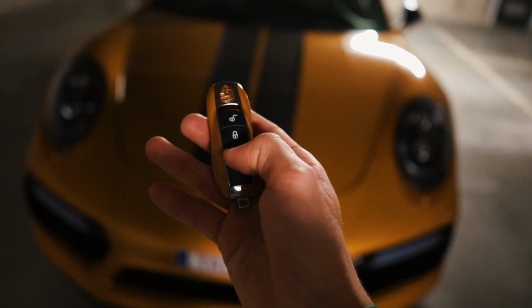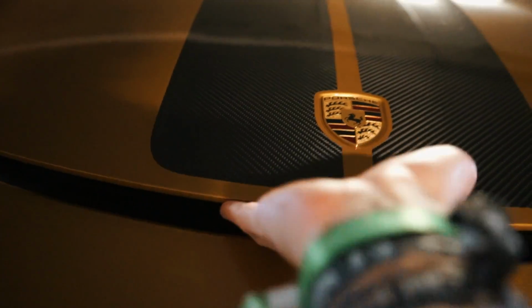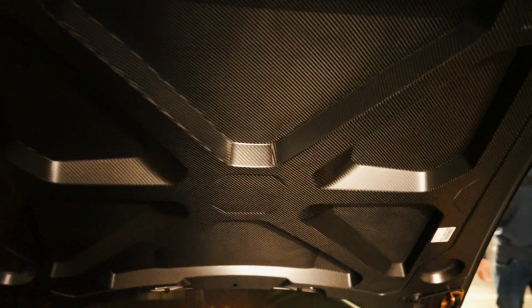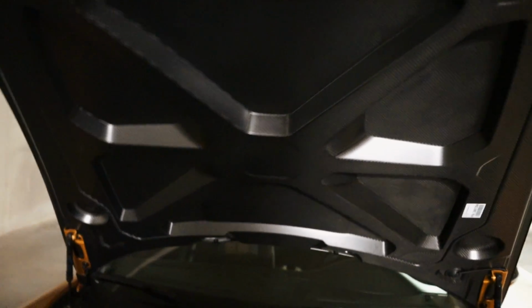If we then take a closer look at the boot space, just like in every other 911, you pull a little lever and then the front trunk opens. As you see, the front trunk is made out of carbon fiber, which is actually really cool, and it makes the car more planted to the ground. Here you have a little Porsche logo and not all too much storage space, but I think that's not a big issue to deal with in such a car.